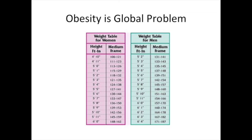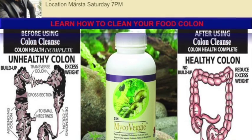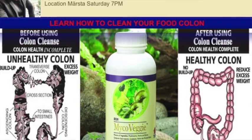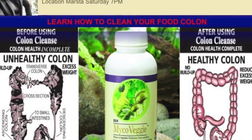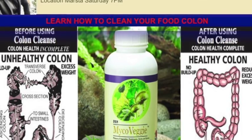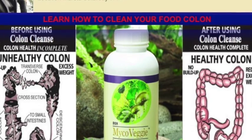So this is what Myco Veggie is. I will repeat again. It's very important to have healthy digestion and healthy intestines, and to have that, we need a cleaning agent like fibers and the other nutrition that Myco Veggie gives.